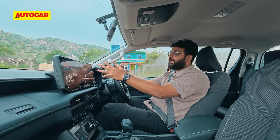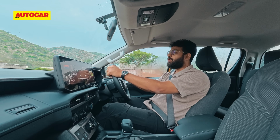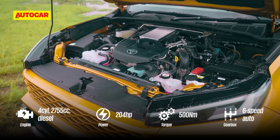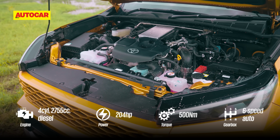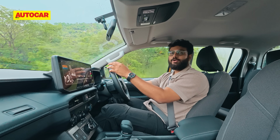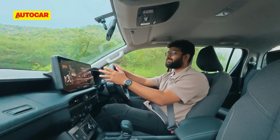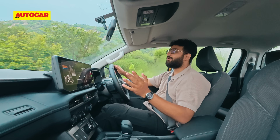Now, while there have been significant changes to the exterior and interior, under the skin, the Hilux remains as it was before, a 2.8-litre turbo diesel engine, powering it with 204 horsepower and 500 Newton meters, made it to a 6-speed torque converter automatic. But what's new on the Hilux is that you now get a 4x2 option, which means if you don't have use for off-roading, you don't need the low-range gearbox, you can now buy that at a much lesser cost. But we're talking about performance.